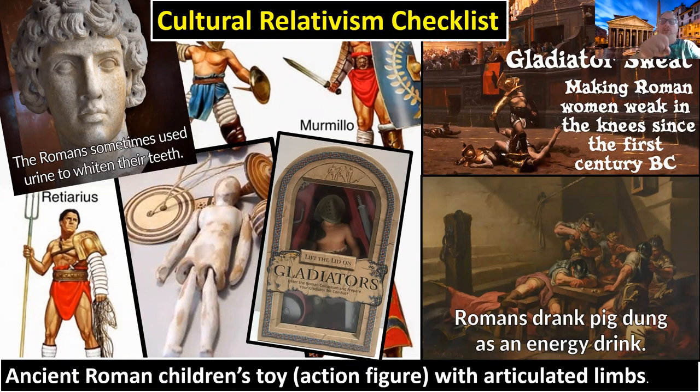I'd like to have gladiolus. And you would actually pop gladiolus, and now you would have a brand new gladiator. So you don't have to change the whole figure over, just the head. Gladiator sweat up there in the right-hand corner, making Roman women weak in the knees since the first century BC. That should have BC on it as well. But making Roman women weak in the knees since the first century.